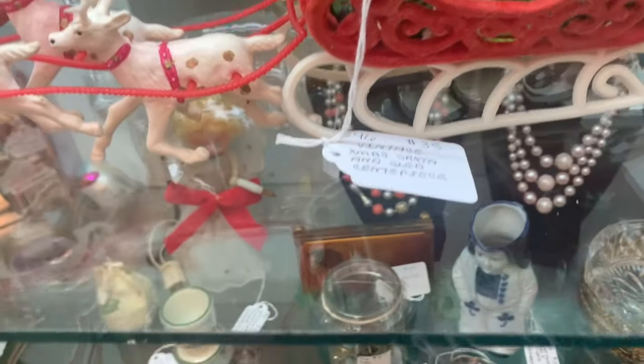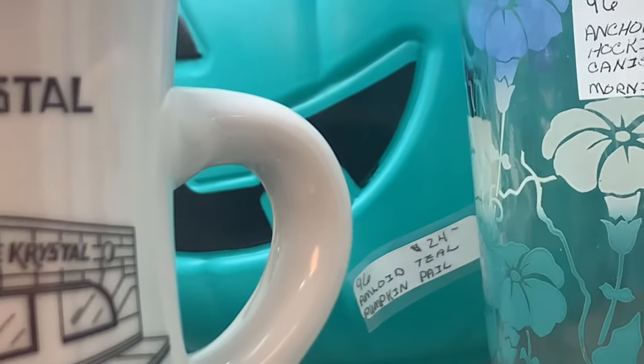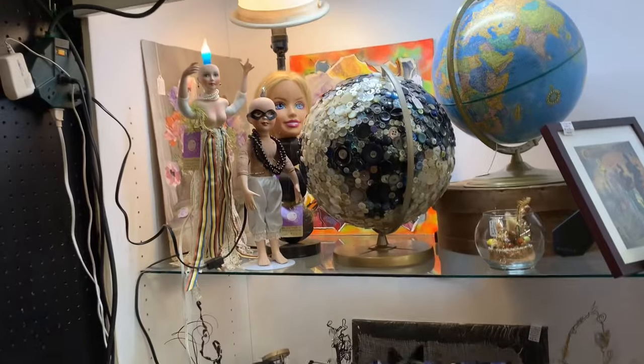Here's a flocked sleigh with Santa and his tacky little plastic Christmas tree and greenery. And then there's a teal jack-o'-lantern back there, but $24. Not really something I wanted to take with me at that price.